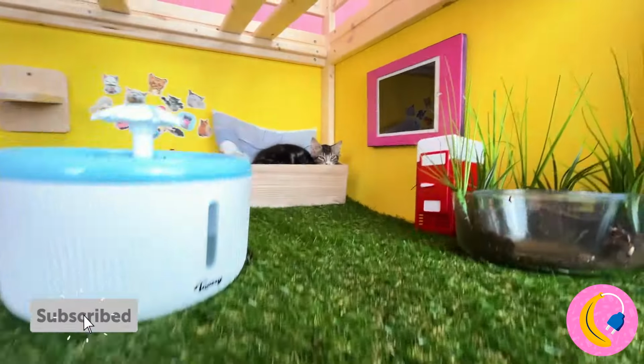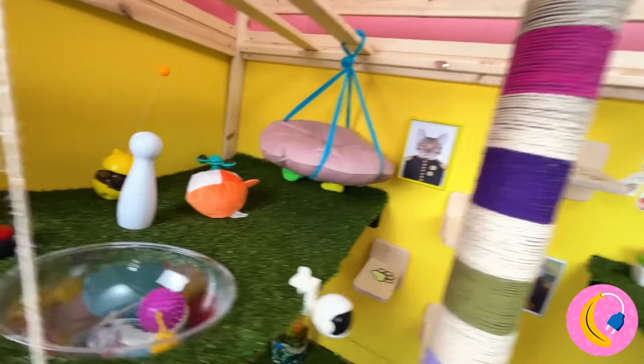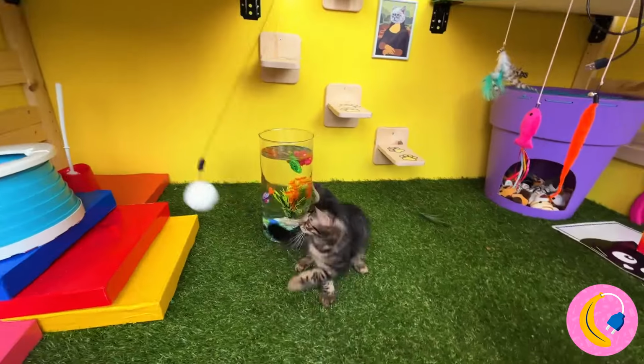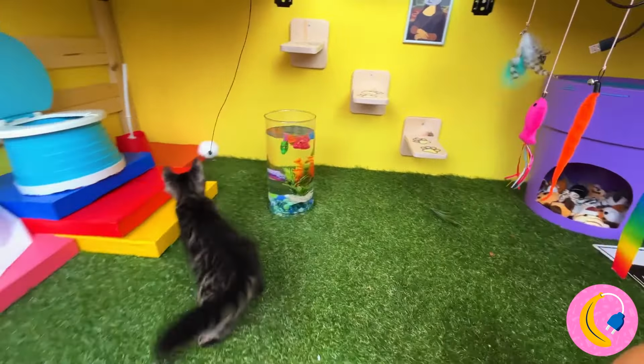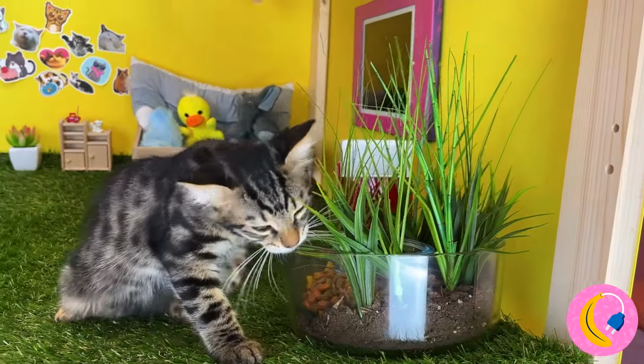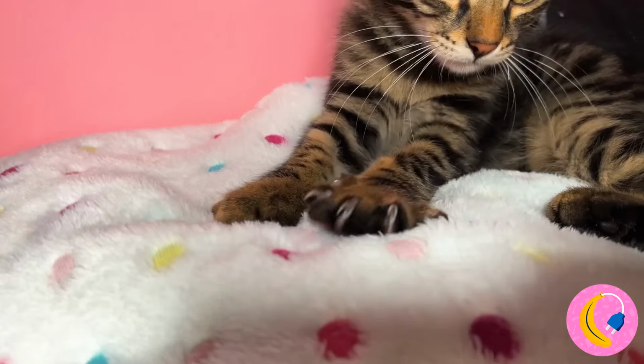Great place for a nap. You gotta for a big day of sleeping. Still, look at all the fun stuff to do. Eat grass. Use stuffed animals as a floor. Or just relax.